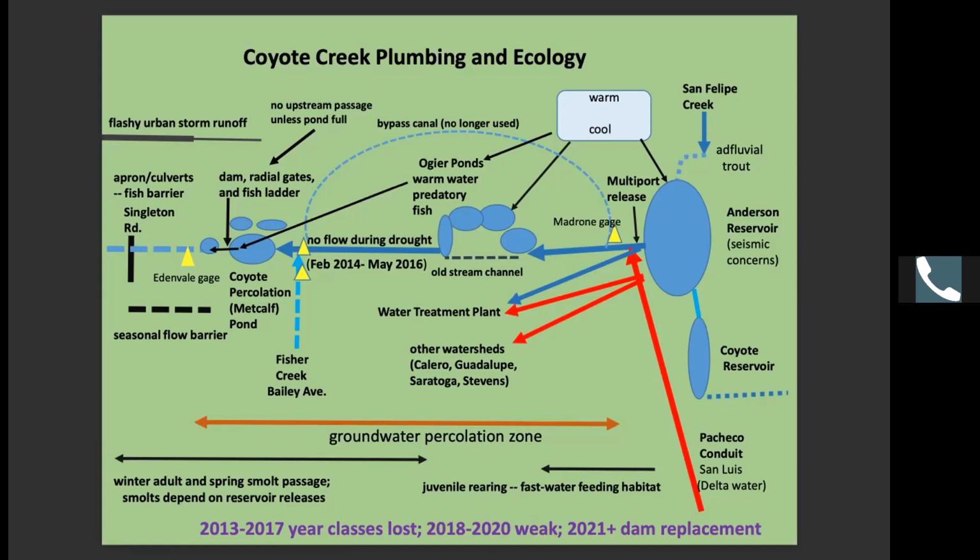Coyote Creek is a highly regulated system that supplies a major portion of our water supply from groundwater percolation of both reservoir storage from Anderson Reservoir and imported delta water, which can be dumped into the stream just downstream of Anderson.